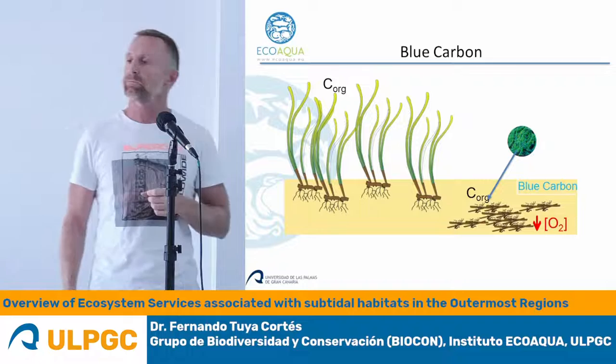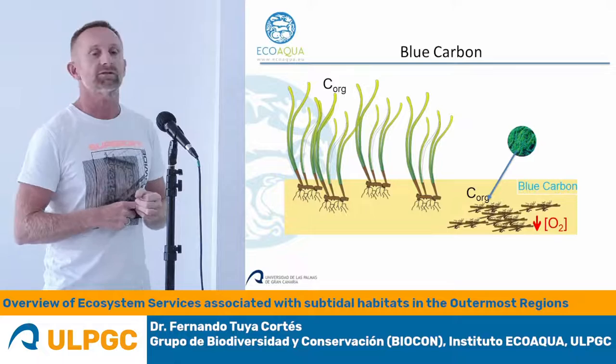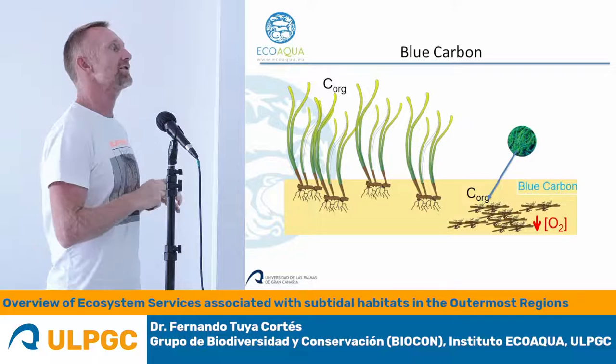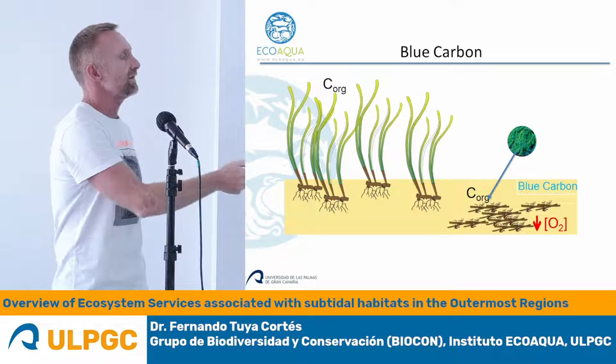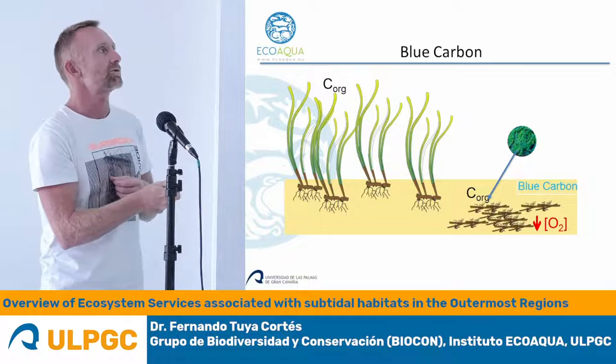Okay, let's have a look at the first ecosystem service that I'm going to speak about today, which is now known worldwide as blue carbon. Because seagrasses are photosynthetic organisms, they capture carbon and bury organic carbon in the below ground compartments, as you can see here, in all the roots and the rhizomes that connect the different parts of a plant. So when we refer to blue carbon, it is this carbon that is stored in these below ground compartments.